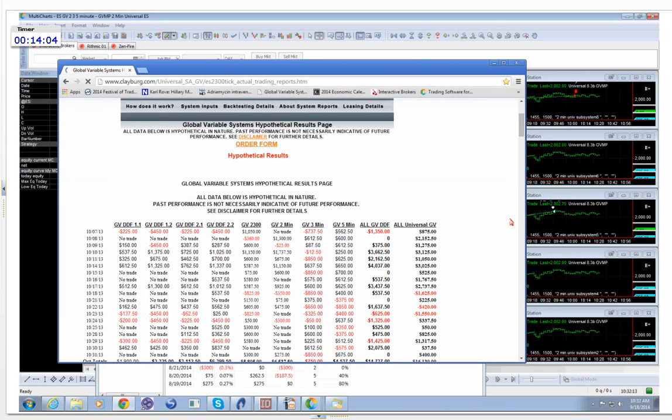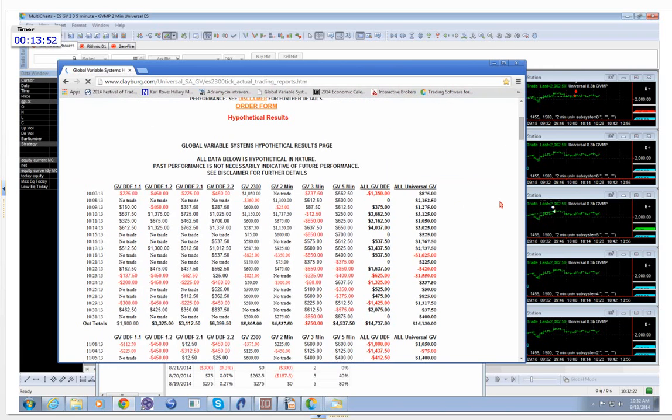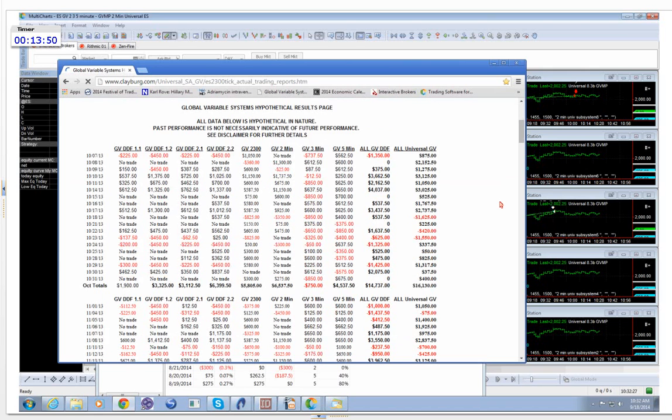I've got some directional data filter systems here. The GV2300 is the one that we're concentrating on today. The 2, 3, and 5 minutes are the ones I'm also showing. What this table will show you is what these systems did every day. Now I'm trading these live, most of them live, some of them aren't. Just consider this all hypothetical.